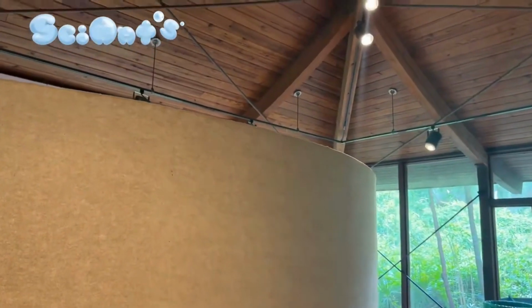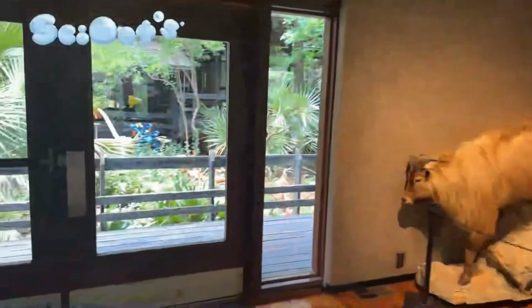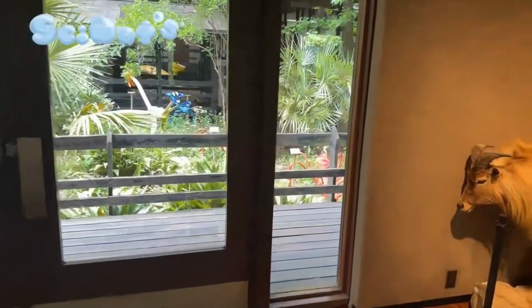Oh, it's an ant. Is it an ant? It is an ant. It's two ants. Yo, there's ants. See that in a second. This is what caught my eye.